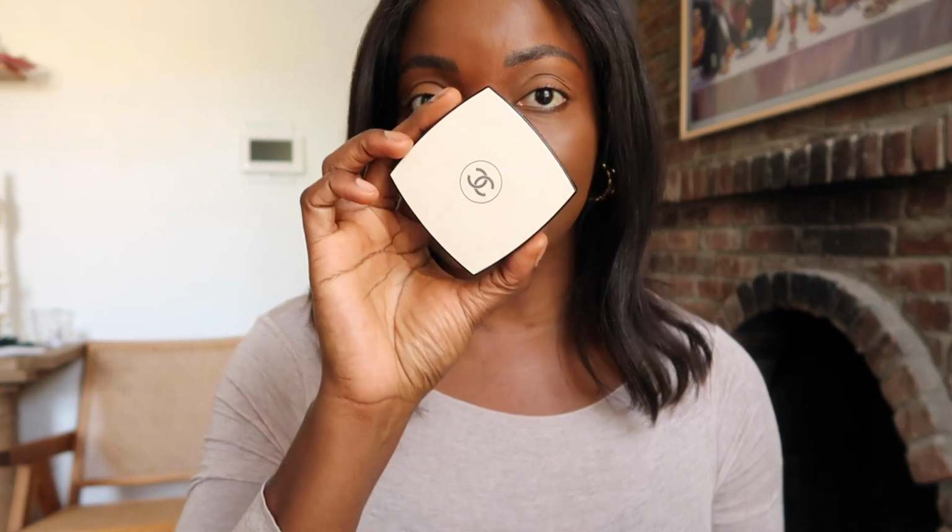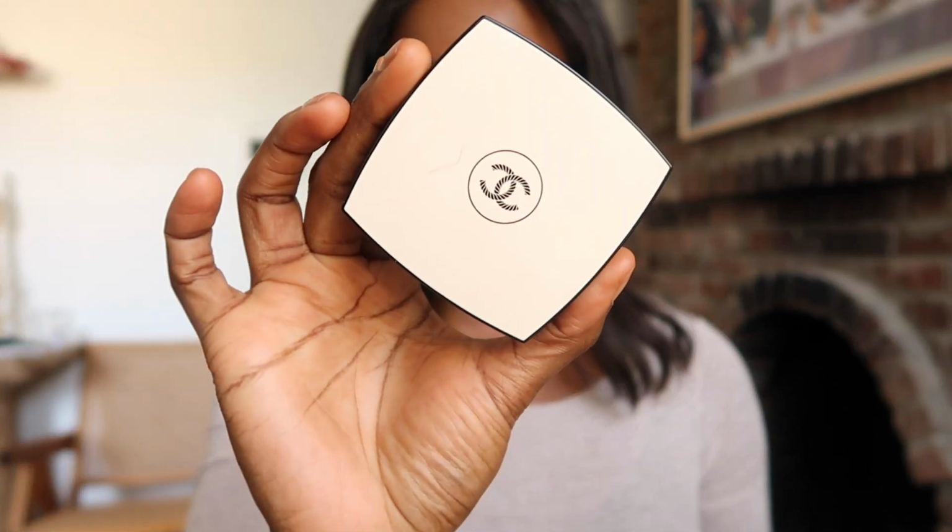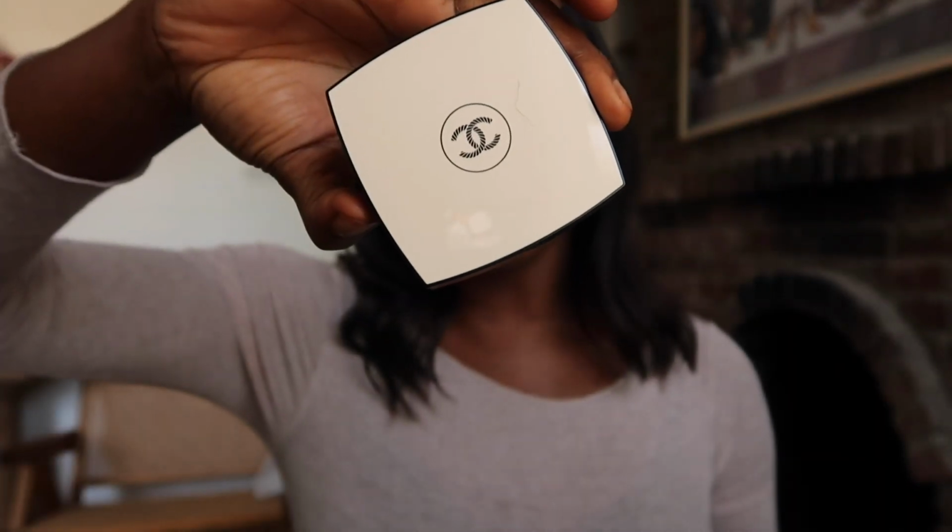Going back into what that last product is, it's the Le Beige Sunlit Illuminating Powder, which is more or less a highlighter, something to just bring a little bit of warmth and shine to your face. Isn't that so pretty for a highlighter? I feel like it's more of a bronzer if you have a lighter skin tone, but for me, it's just a very, very subtle sheen to my face. So, okay, with all of that said, let's get started.